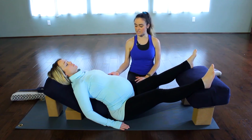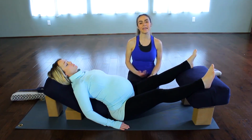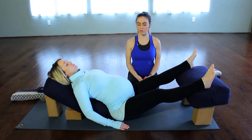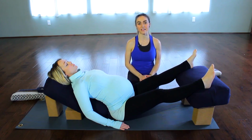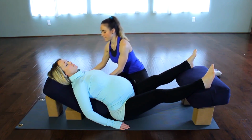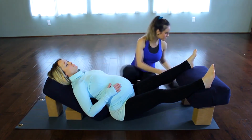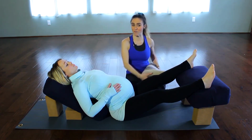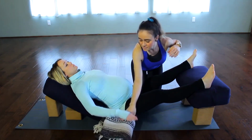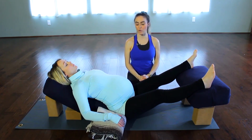Once you find the support of the bolster on your low back and sacrum, find any hand position that is comfortable for you. So either taking the hands to the belly, placing the hands by your side like Jenny has, or you can even fold blankets. Take them by your side and make a little ramp for your arms. You can make this as comfortable as you would like. And as you lay down and get comfortable, go ahead and close the eyes.